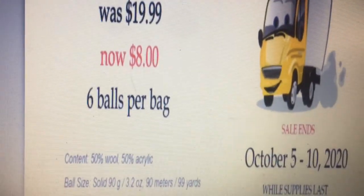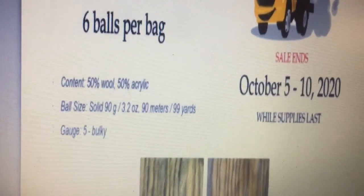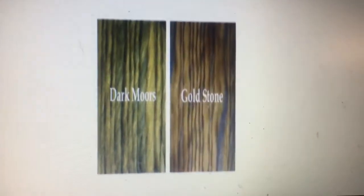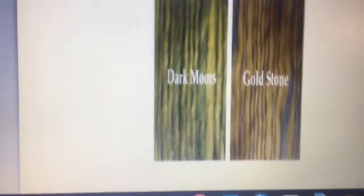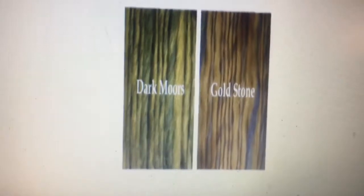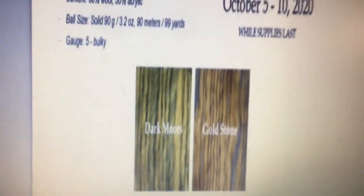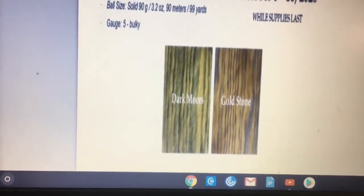Then there's Patons Uplands. It's $8 for 6 balls. 50% wool and 50% acrylic. 5 bulky. So this appears to be a roving style yarn, because as you can see here, it goes from thick to thin. And there's 2 colors, Dark Moors and Goldstone. So this looks intriguing to me. Love me some roving yarn plus some wool.